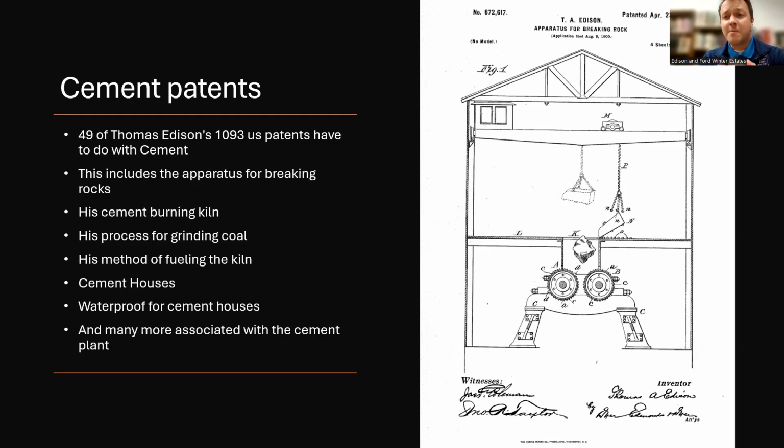Cement patents. Thomas Edison had 1,093 U.S. patents. 94 of these patents had to do with cement. These include the apparatus for breaking rocks, which is the actual patent I have right here. That's basically the exact same model patent that he had, very similar, for his iron ore milling company, as well as patents for cement burning kilns, his process for grinding coal, his method for fueling the kilns, cement houses, waterproofing for cement houses, and many more associated with the cement plant itself.